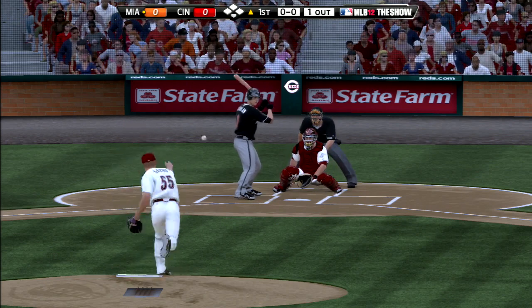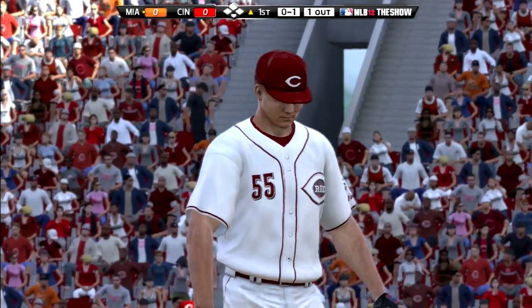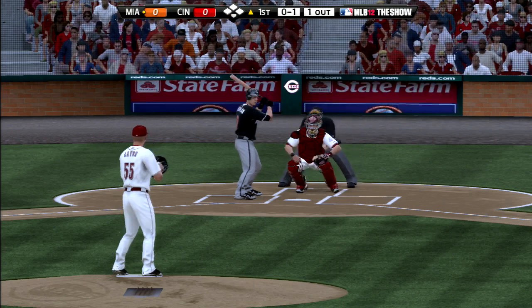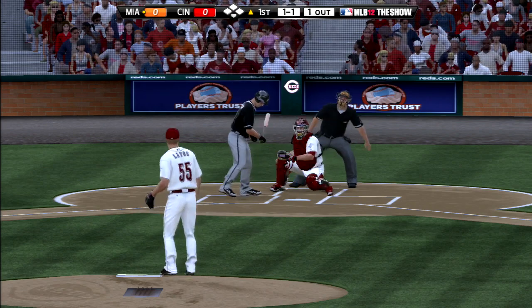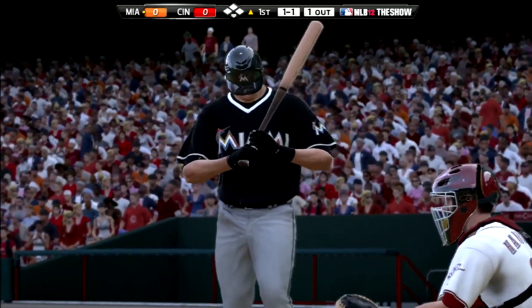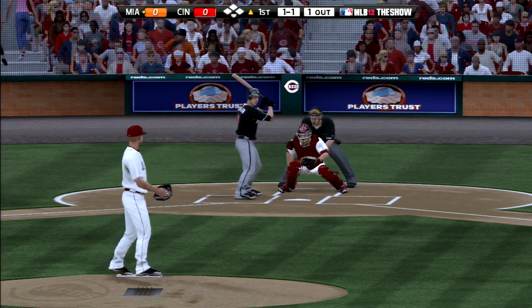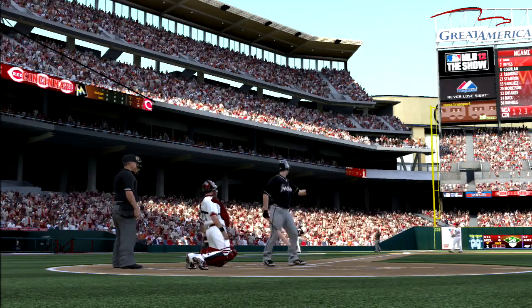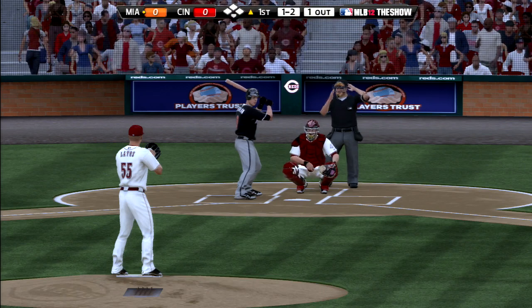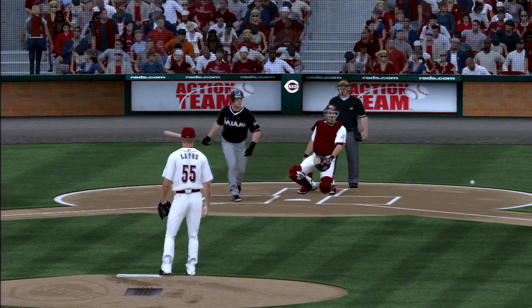Here we go. And a good pitch on the inside corner for strike 1. Now here's the pitch. And now a curveball that bounces up to the plate. It's 1-1. There's a swing and a ball lifted to left, but back in the seats, out of play. It's 1-2. And a good spot for that pitch as it's chopped foul.